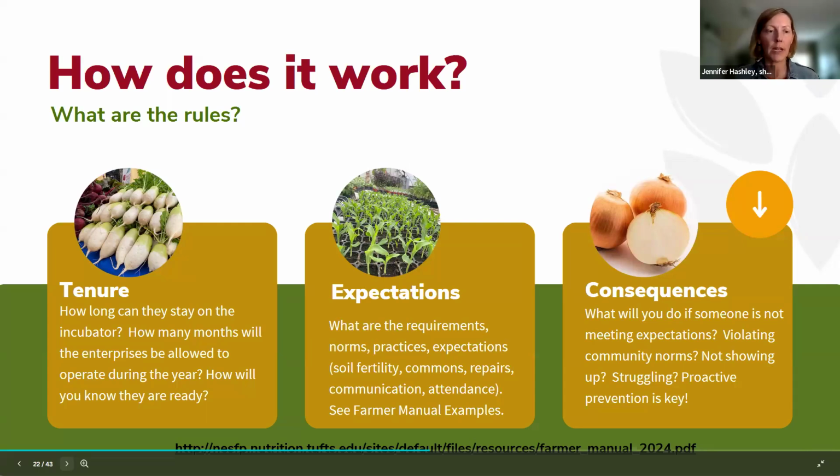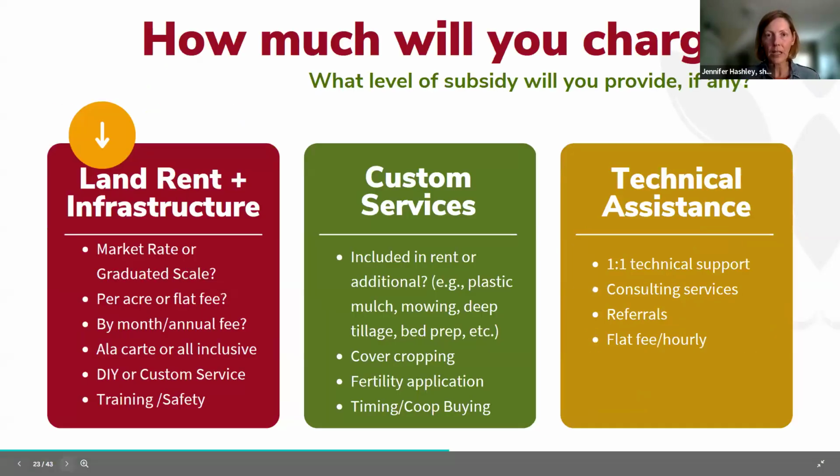And there's lots of examples of farmer manuals. I'm happy to share ours. The link is here. And then what do you do if people are not meeting expectations? So thinking through that, having all that really clear, if someone's violating the norms, they're not showing up, they're not weeding their plot, they're really struggling, how do you engage them before it becomes a challenge for everybody else? In a shared space, that gets really hard.